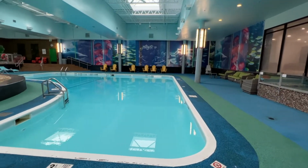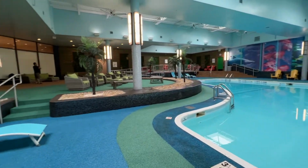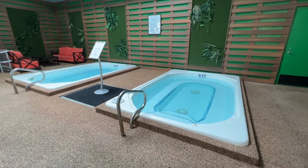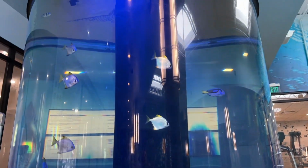Now this pool that they call the Reef Beach Club was actually really fun. It's got some theming. It's a decent sized pool. It is all indoor. There are 2 hot tubs as well as a little aquarium section. So this was a really fun option.